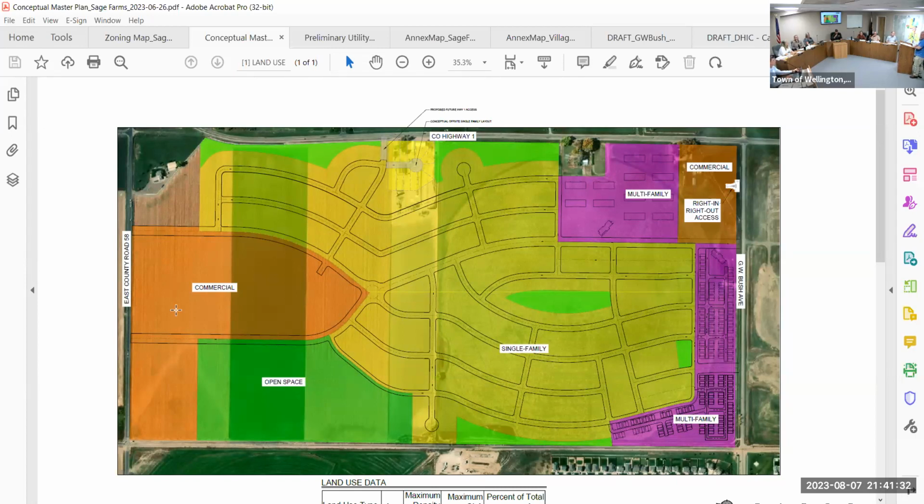Do you have that map of the 9 acres of what we're proposing on outlots for the commercial? Yeah, it's so hard to switch screens here, but let me.